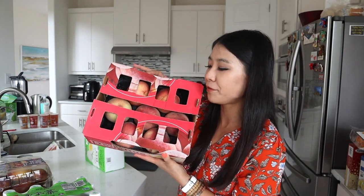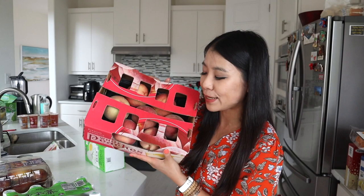We got some white peaches. It's almost off season for peaches, so I bought one last thing of peaches before the fall season is fully here. So that's it for today's Costco haul. We bought so many items.